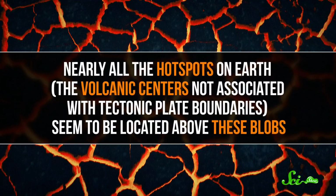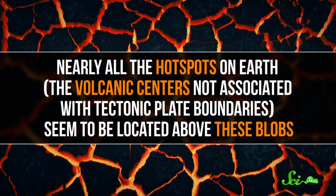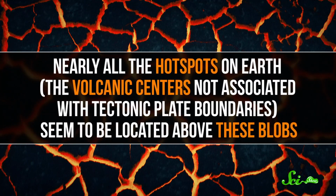Of course, scientists want to know more than just what these things are made of. They also want to know how they fit into the larger scheme of things on Earth. There are a bunch of questions to answer here, but at least right now, these blobs seem to be related to volcanic centers. Like nearly all the hotspots on Earth, that is, the volcanic centers not associated with tectonic plate boundaries, seem to be located above these blobs.